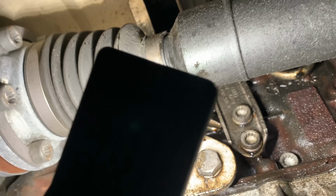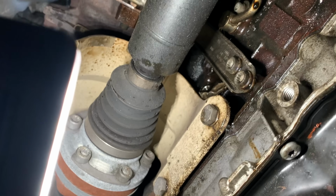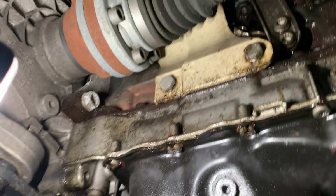Oh no. There's a rod cap. That's not supposed to be there. Did you say that's an exploded view? It will be when it comes apart. Oh man, this is why you need to check your oil more often. This would never have happened if it was full of oil. Can't see much else.